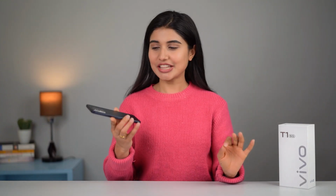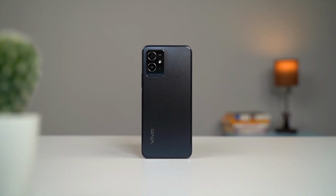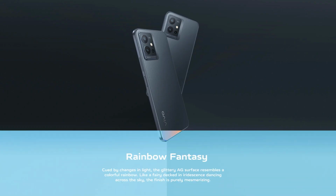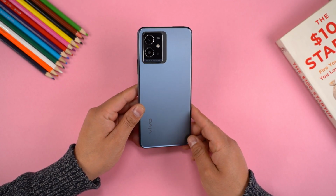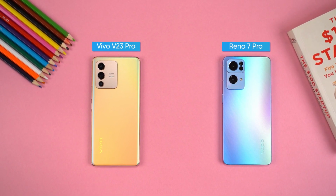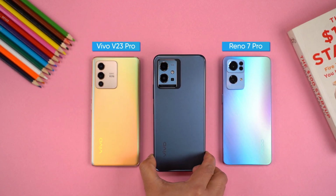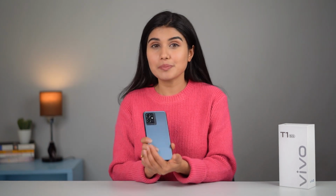Okay, first things first, the most alluring aspect of this smartphone, like most Vivo phones, is its design. It is available in two color options, Starlight Black and Rainbow Fantasy, and I have it in this black color that features a glitter embossed finish on the back. After using some flashy looking phones like the V23 Pro and the Reno 7 Pro, I wanted to go with something subtle, so I grabbed this one. And to be honest, this black shade looks much better in person than it does in pictures, don't you think?